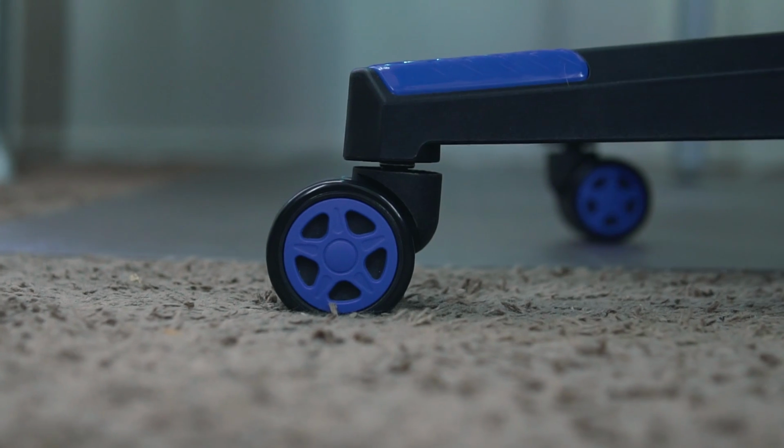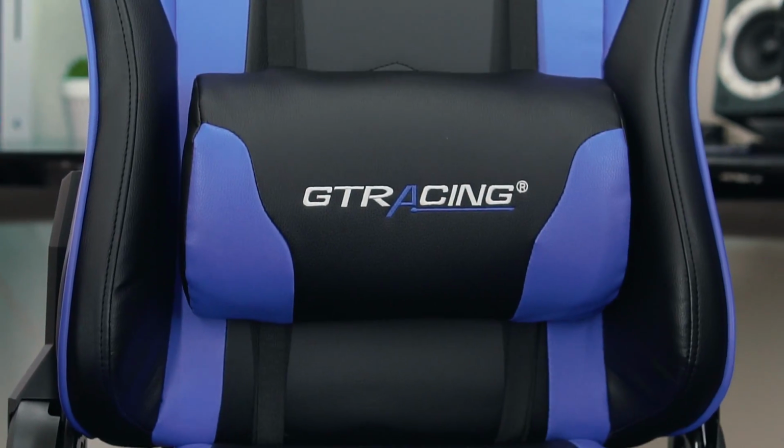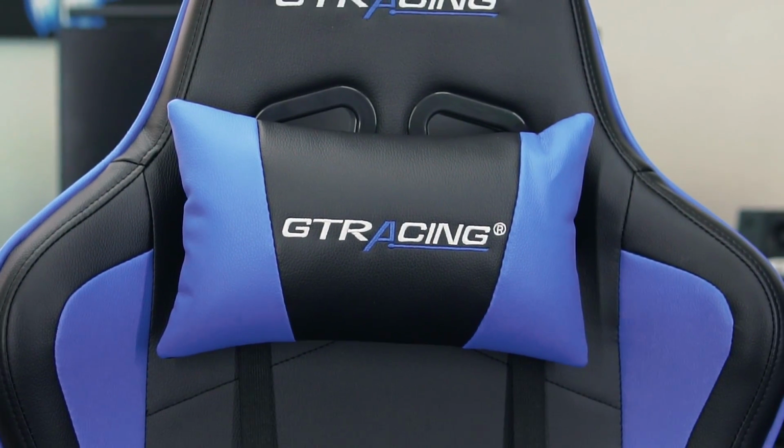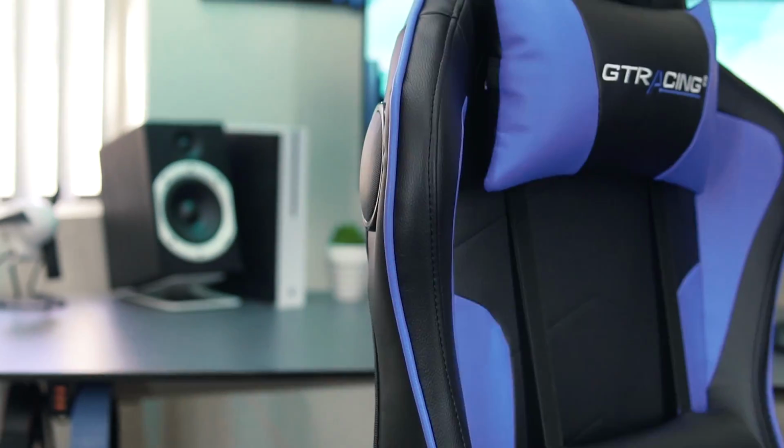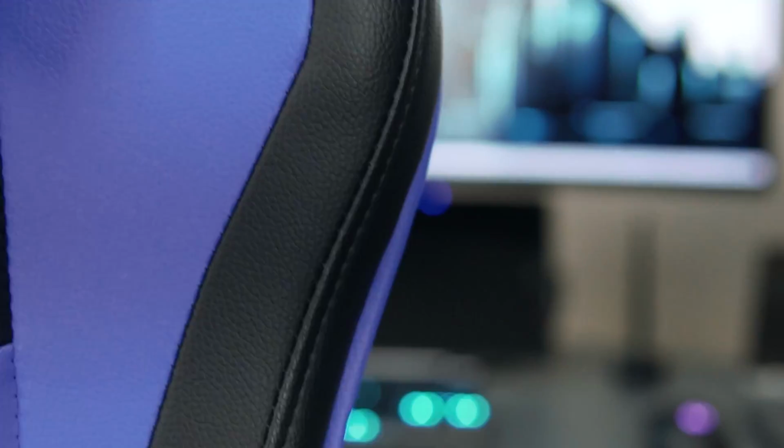I always appreciate that. Whatever colorway you go for, expect to see splashes of color throughout the entirety of the chair. From the wheels, the base, lumbar and headrest pillows, and of course the seat itself. The color theme is done extremely well, down to some of the smaller details like the pipe seam that runs around the entire chair.